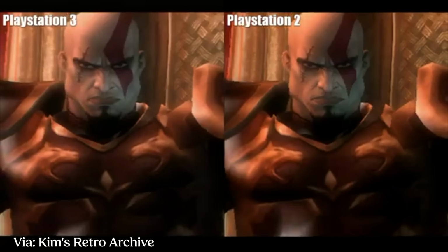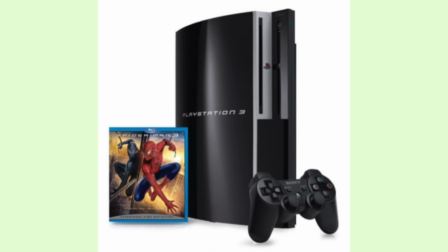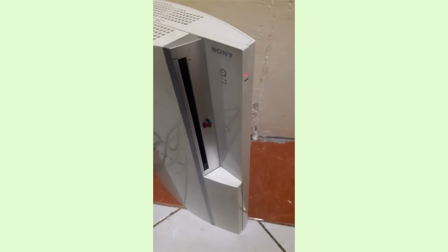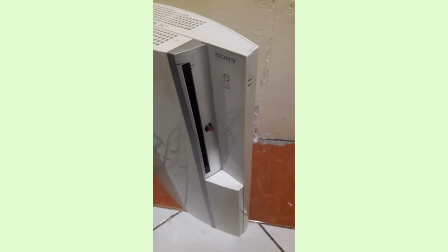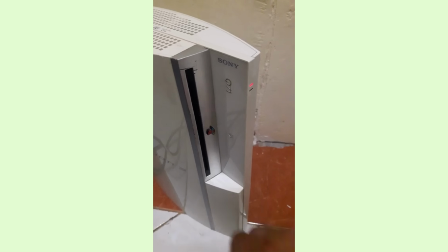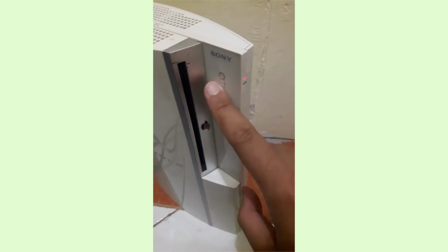So I actually had the 40GB Spider-Man 3 PS3 bundle, and that one was really awesome, but it did crash out on me. And one of the biggest issues with these fatter models is the overheating issues and the cause of the yellow light of death. Before I get too much in the weeds here about what caused the overheating issues, personally this brought a lot of PTSD for me because I remember my console getting the yellow light of death twice on the same console, and I spent so much time on the internet trying to figure out how to fix it, and I ended up causing more damage because I didn't know what I was doing.